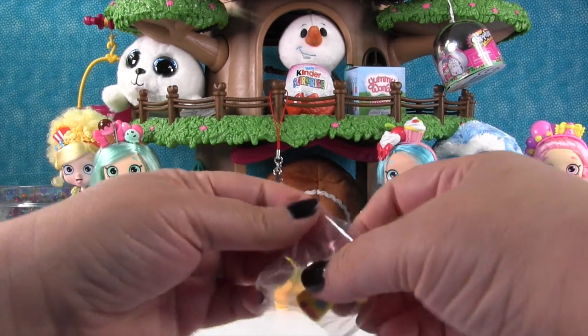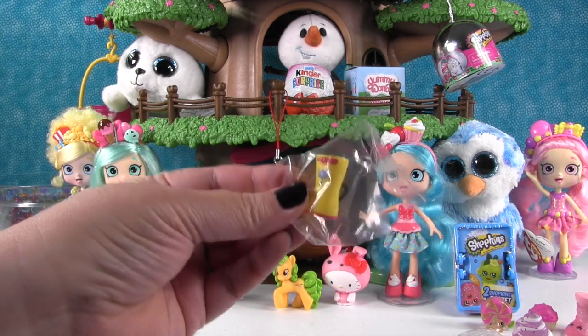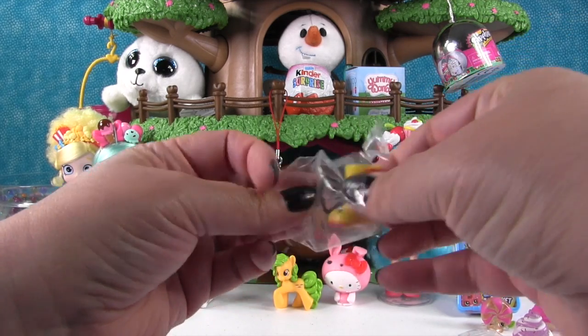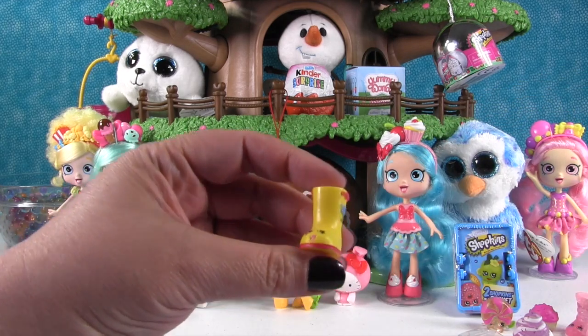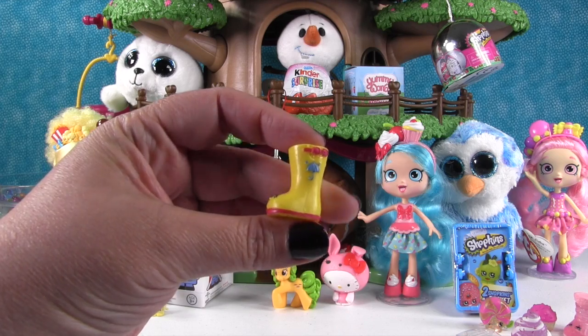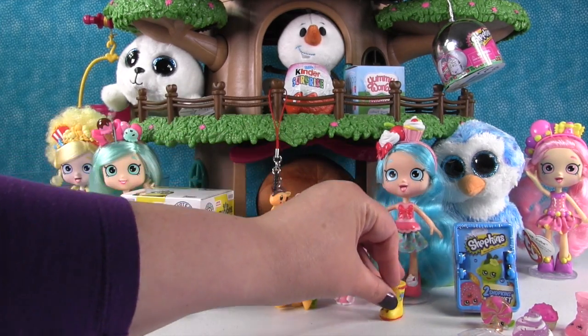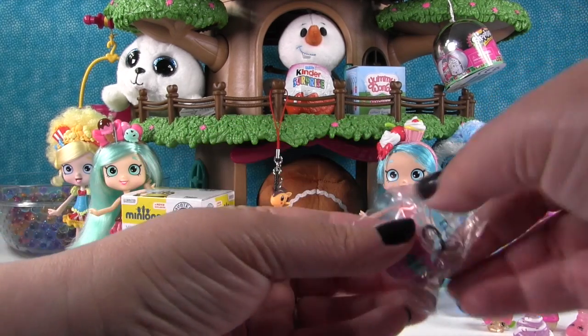We have two. So you can probably see who the first one is. I wish these had see-through bags. I mean, not see-through bags. Yeah, not see-through bags. I agree. This is Jennifer Rain. The adorable little rain boot. She's just so happy and cute. She is. Because she likes splashing in puddles, I bet.